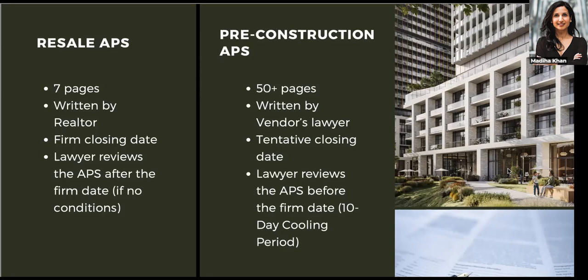Within the 10 days, if there's anything that you're not comfortable with, this is the opportunity for your lawyer to speak to the builder's lawyer about the contract, or if you choose to back out, you can do so within the 10 days. You have that opportunity. That's 10 calendar days from the day you sign your contract.